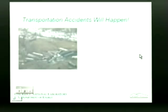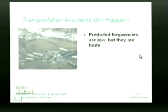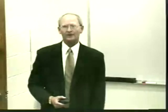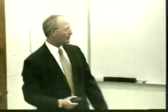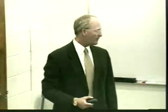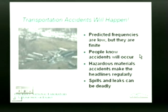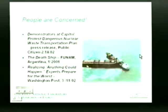But everybody knows that transportation accidents will happen. The predicted frequencies for these events is low, but they're finite. People know that accidents are going to occur. We all know that. And hazardous materials accidents make the headlines. When one does occur, it usually is big news, especially like a train derailment such as this, which involved some anhydrous ammonia. It was in a headline getting activity. The spills and leaks can be deadly, and there's a lot of concern that exists because people associate this with transportation.